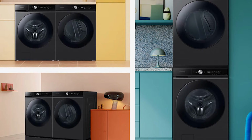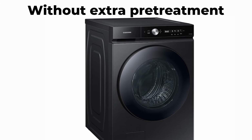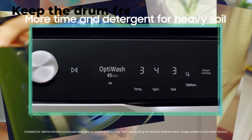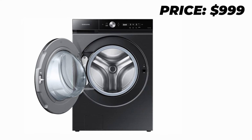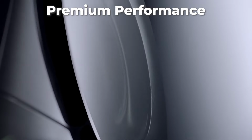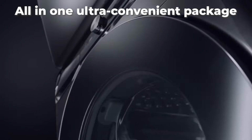And Samsung didn't forget about deep cleaning. Steam-powered stain removal tackles dirt without extra pretreatment, while antimicrobial tech and self-clean plus keep the drum fresh automatically. At just $999, the Samsung Bespoke washer delivers premium performance, sleek design, and AI-powered smarts, all in one ultra-convenient package.